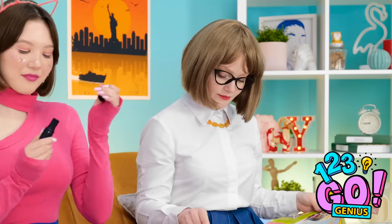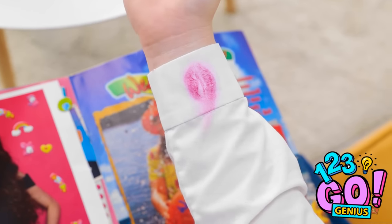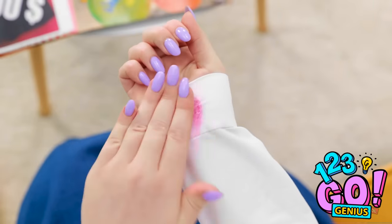Hmm, what an interesting article. I think I'll do my lipstick. That's such a lovely color. Thanks, Mom! Bye! Have a great night! My little girl is growing up so quickly. Oh no! My shirt! I have a lipstick stain on it. Oh, it's not coming out!